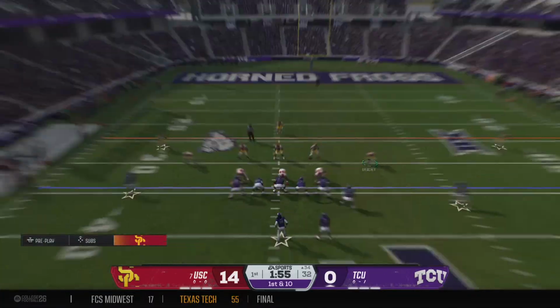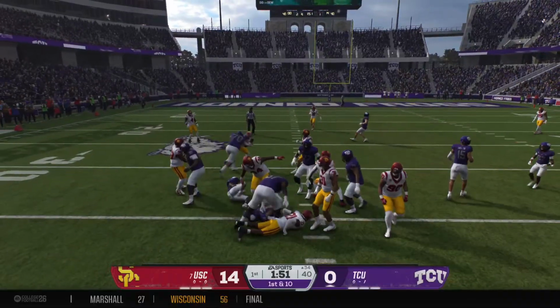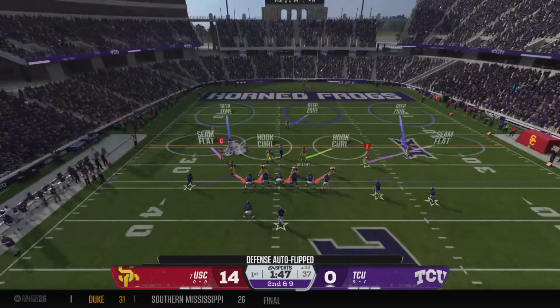And as soon as the receiver caught the ball, you saw the quarterback start communicating to his teammates what the next play was going to be because they're now changing the tempo and going fast. Didn't get much on first down. It's 2nd and 9.